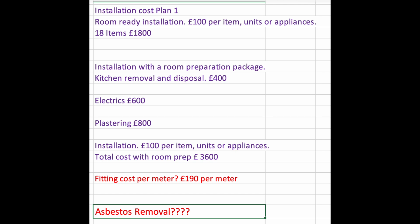And if you were to get a good kitchen fitter in to do that, I'm not talking about some bloke who bought a worktop jig last week and he's got it in the back of his car. I'm talking about a mature, proper kitchen fitter. Then you will be looking at about £100 per item. And that is an average figure. So it doesn't matter if it's a fridge freezer, which obviously takes half a day, or whether it's a 300 base unit, which takes 10-15 minutes.